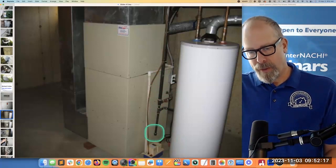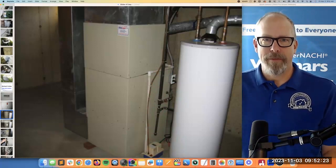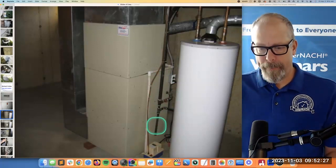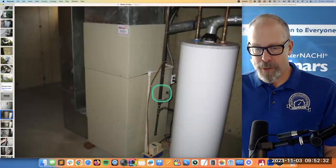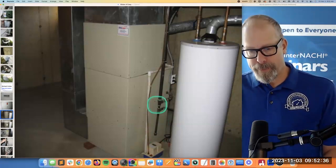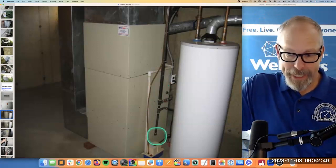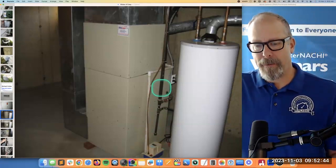So this is a drip leg, right? I don't think code has a measurement of the sediment trap, drip leg sediment trap. 3 to 6 inches. This one's kind of long. No big deal. But you're supposed to be able to shut off before the sediment trap. You're supposed to be able to shut off the gas in order to clean it out. No one cleans out, right? So the gas valve, I'm expecting it to be here.